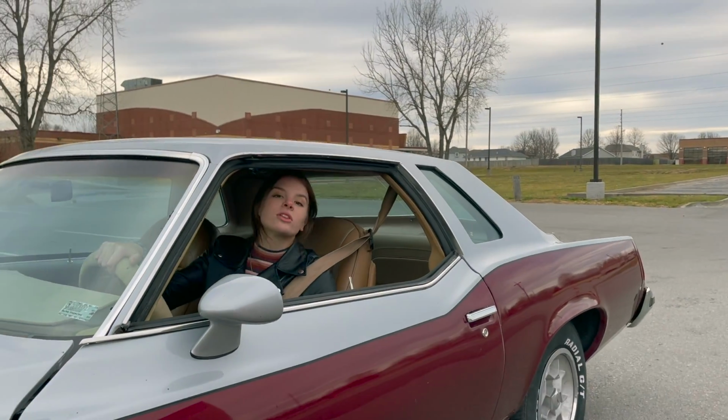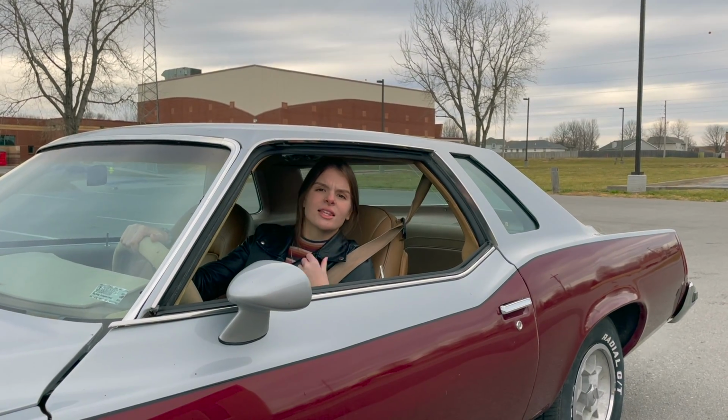Well, you've seen the tour and the drive. Let's head back for my final review. Well, you've seen the tour of the car and we've driven it. Now it's time for my final review. Performance, 3.5 out of 10. I would love to rate this higher, however, I do wish that the 455 was still in the car.